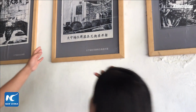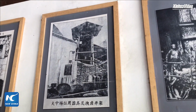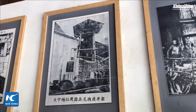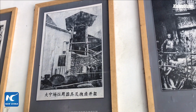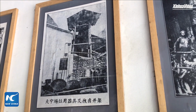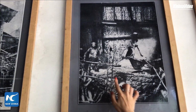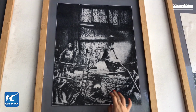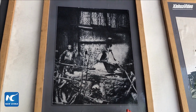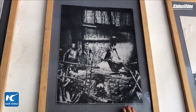And these two pictures are a review of the local villagers making salt from a boiling bench and iron pan. They boiled the brine into salt in the iron pan.